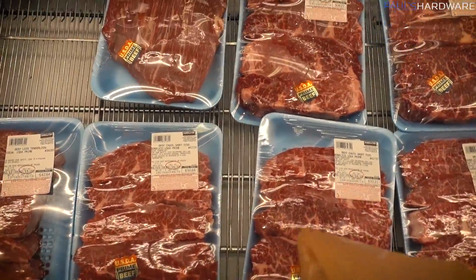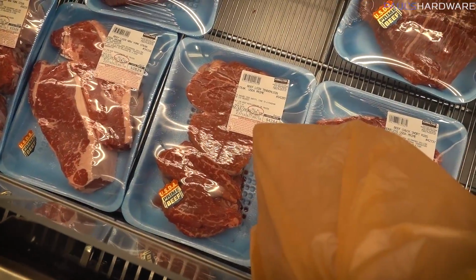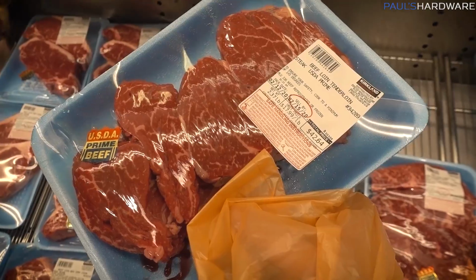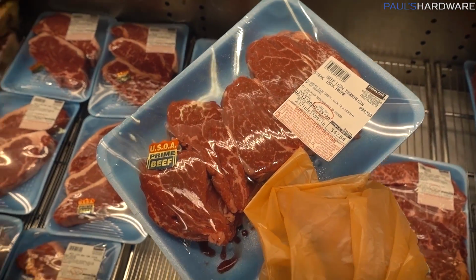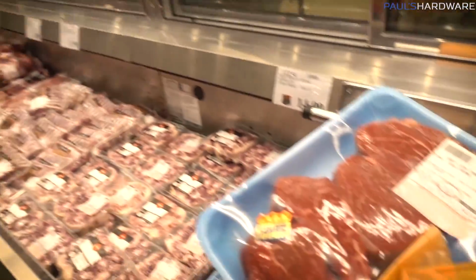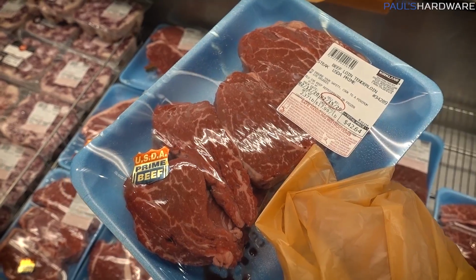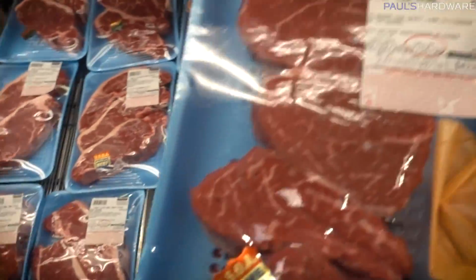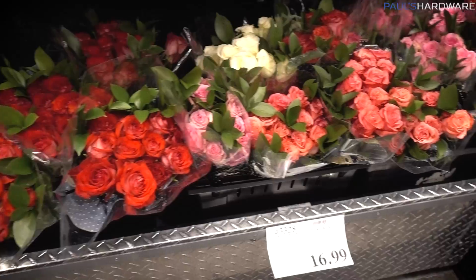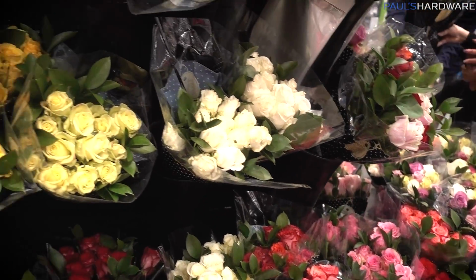So we do have some tenderloin options in here. One there, some up there. I think this one looks like the best option when it comes to the amount that you get and marbling and all that good stuff. Joe, you want some steaks? I'll take it. Okay. You want these smaller ones? No, cool. Bigger one then. I want the big one. I want that one on top. That's delicious. Ooh, pretty flowers.